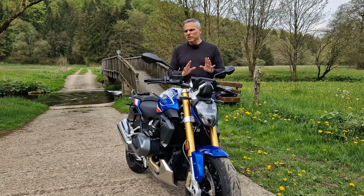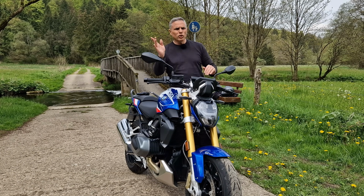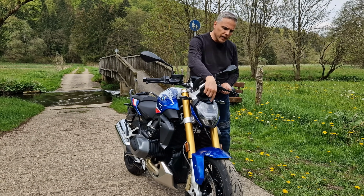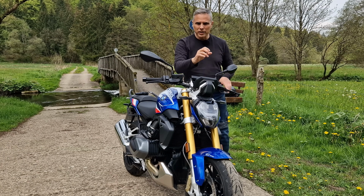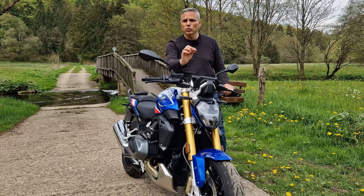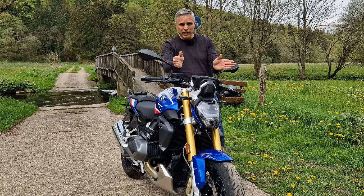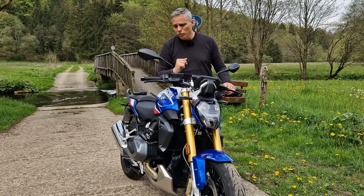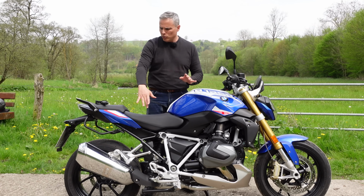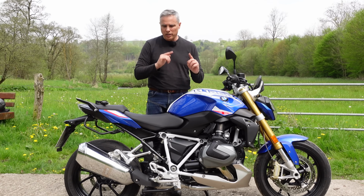And why am I revisiting this? Well, you're looking at some of the changes here in 23. The headlight, the high and low beam are now optimized, and also the optional cornering lights are also optimized. And then you will notice little touches, updates throughout the rest of this machine.